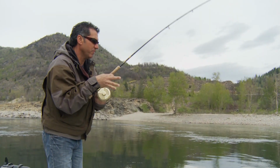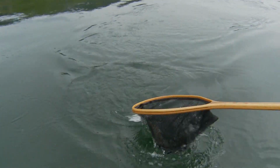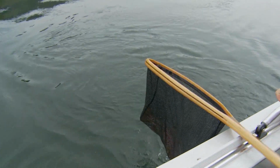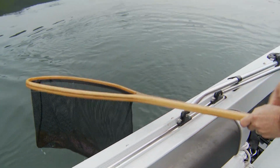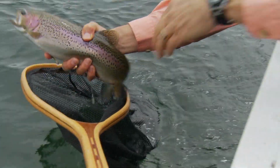Another nice one. Wow, look at that. That's a dandy. Oh yeah, about the same as the last one. Same as the last one, yeah. They're just that 20-inch size feeding right now. It's a good fish. Oh yeah, nice one.